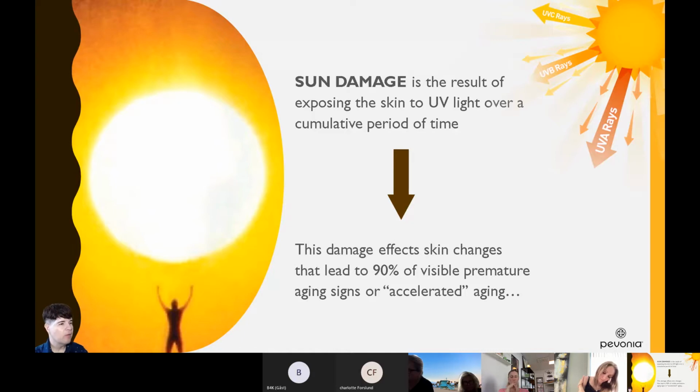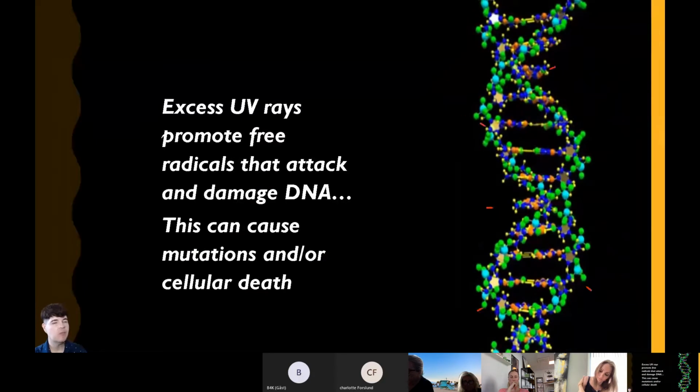So the problem here is that the damage from sunlight can lead to 90% of visible premature aging signs or accelerated aging. All right, and this is the reason why we want to stay away from excess sunlight. So as you can see here, UV rays promote free radicals that attack and damage DNA. So this is the main issue why UV rays cause so much trouble to us, to the skin and to our health.